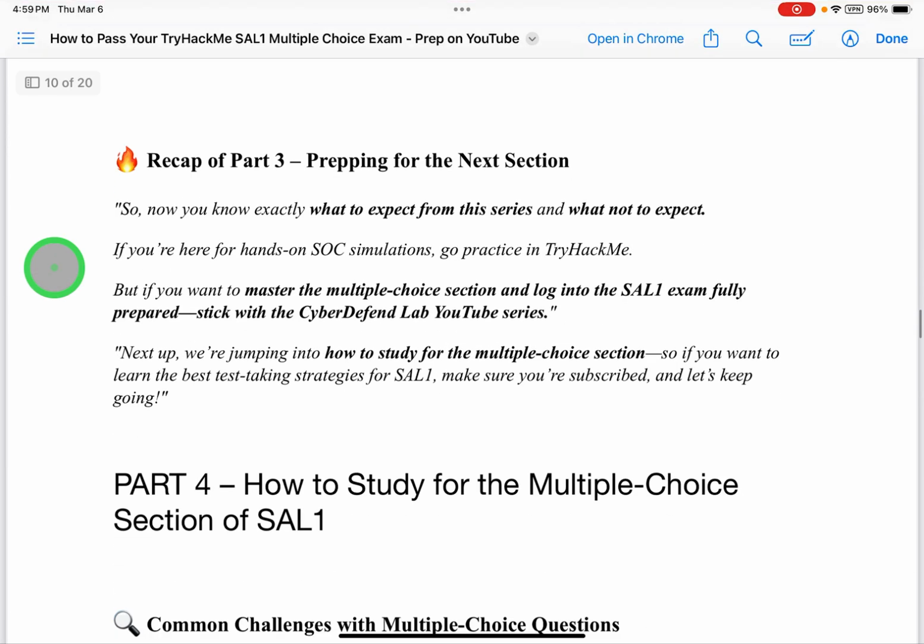Okay, let's recap part 3 and prep for the next section. So, now you know exactly what to expect from this series and what not to expect. If you're here for hands-on SOC simulations, go practice in TryHackMe. But if you want to master the multiple choice section and log into the SAL1 exam fully prepared, stick with the CyberDefend Lab YouTube series.